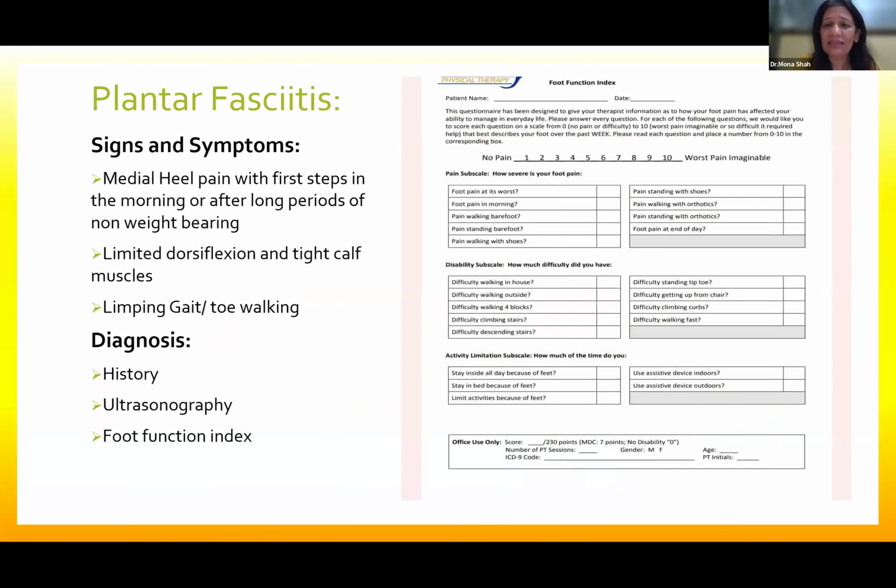Now, in brief, we have already discussed the signs and symptoms. Just to repeat, it's the heel pain. Most of the time we get women who complain that they cannot put their feet down on the floor in the morning, and maybe after long periods of sitting or working, it's very difficult to take the first step down. What we have observed is that their dorsiflexion is very limited and the muscles are very tight. Limping gait and toe walking are some of the symptoms because of the pain, which is very common when we observe in our clinical practice.